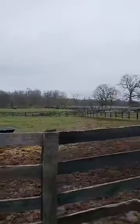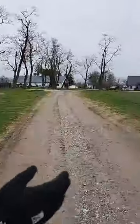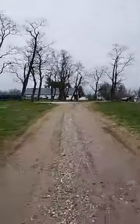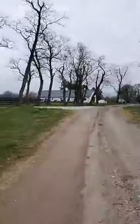We have mares in all these fields. They rotate around in foaling dates. So as they get closer to foaling, they'll get closer and closer to the barn. That's how it all works out. It helps us keep track of things better.